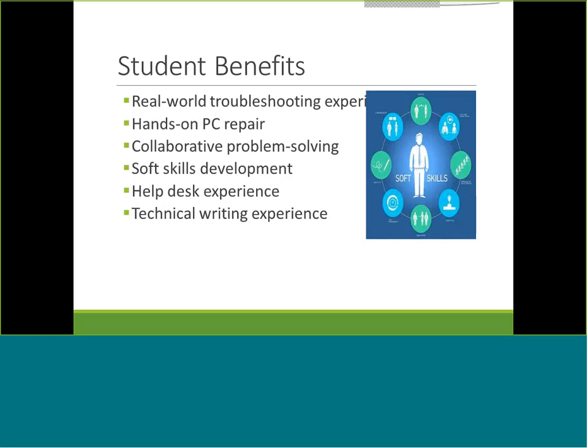They also get the experience actually repairing the computer. A lot of students may have troubleshot some software issues in the past, but they've never taken out an LCD screen and replaced it. They've never had to add new RAM to a machine, and so they get this hands-on repair experience. They don't know how to test a power supply unit, and so they learn how to do some of these things during the course of the semester.